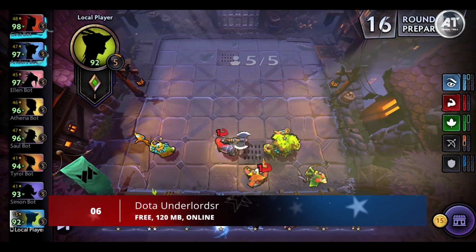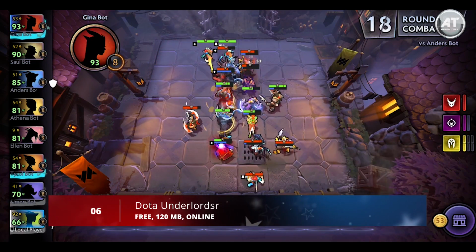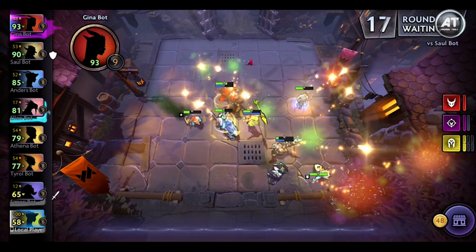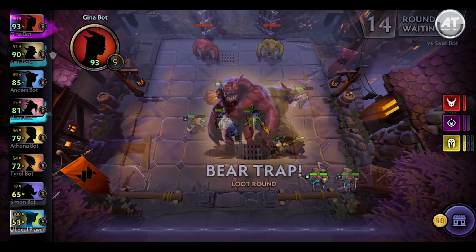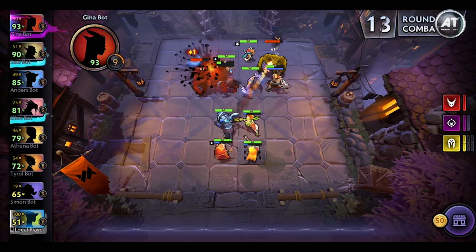Moving on to number 6, we have Dota Underlords. This game, unlike its predecessor, is slower paced and is divided into 2 different phases. The first one is all about deploying your troops on a grid. You'll have to pay special attention to where you locate each one, because it depends on where you place them and the heroes that are next to you.